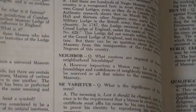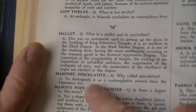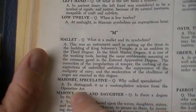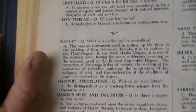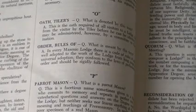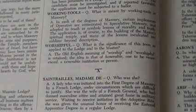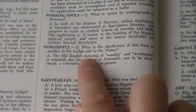Now, let me get forward here to speculative Masonry. Masonry, speculative, to distinguish it as a contemplative science from the operative arts. So they're not actually operating the art. They're just contemplating it or speculating or watching. Okay? There's a few terms in here that just really jump out. I suggest looking up, and you can even go to their website and look up their initiation rituals for the first degree. Okay? Worshipful.